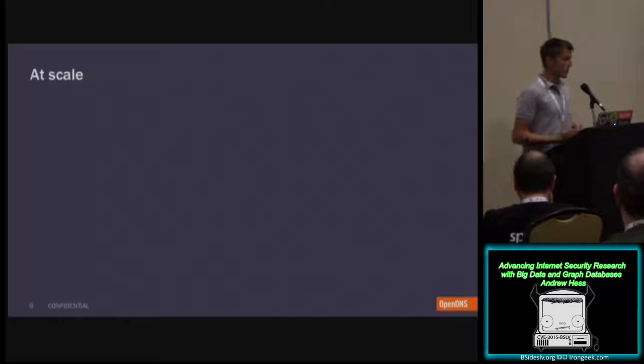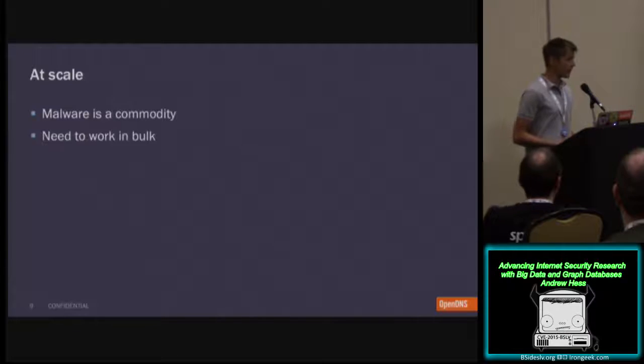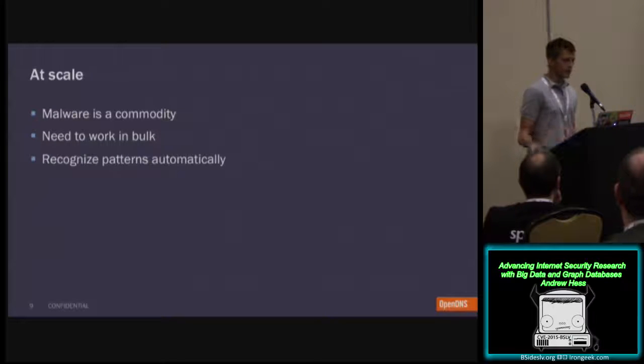When we built this, we really wanted to make it work at scale. One quick observation: it's really easy to spin up a malware attack. It's really easy to spin up a lot of them. So in order for us to work against that sort of environment, we wanted to make sure that we could work in bulk with it. That means a lot of things actually need to be automatic. That goes back to the point I just said, where instead of something being determined by a human, we have our graph make that decision for us.